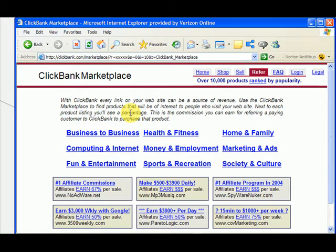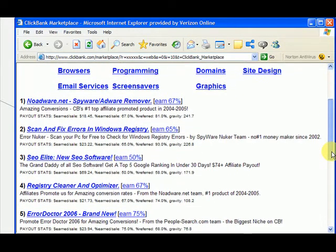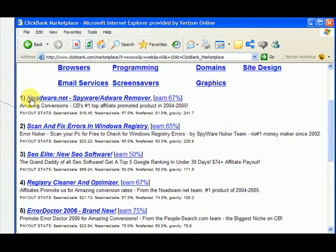So I'm just going to randomly pick one of these categories. As you can see, I haven't been to any of these recently. So I'm going to go to computing and internet, and you see some subcategories here. I'm just going to stay in this main computing and internet category and see what's in there. So I scroll down, and I notice that the number one most popular thing in ClickBank is a spyware remover, and you can earn 67% by promoting it.